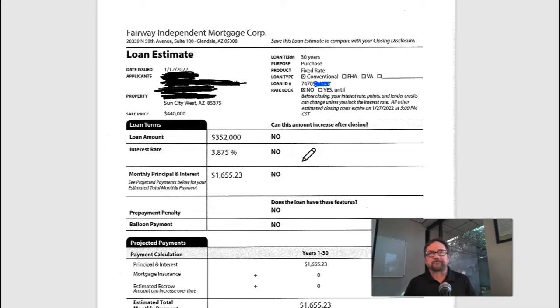What would be a good example of that? Let's say that you know you're going to get the big promotion, you're going to be able to afford a higher rate. Or let's say you have something right now going on that is taking a little bit more money out. Let's say you're paying off student loans and you're going to get those things paid off in 2 years.